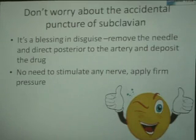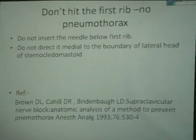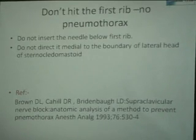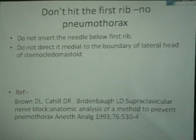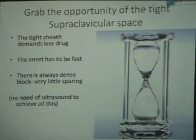Don't worry about the accidental puncture of the subclavian artery. Just remove the needle and direct posterior to the artery and deposit the drug. No need to stimulate any nerve, apply firm pressure. Do not hit the first rib, no pneumothorax. And do not direct it medial to the boundary of the lateral head of sternocleidomastoid, where the incidence of getting the pneumothorax is very less.